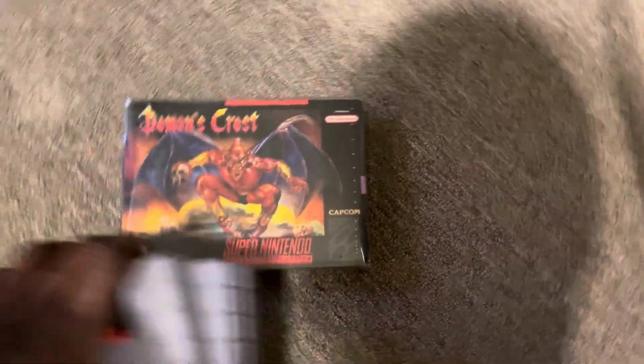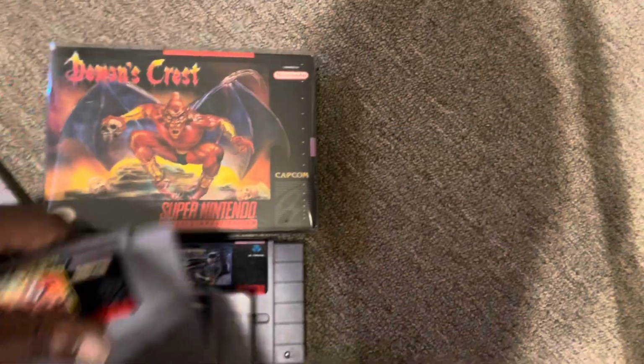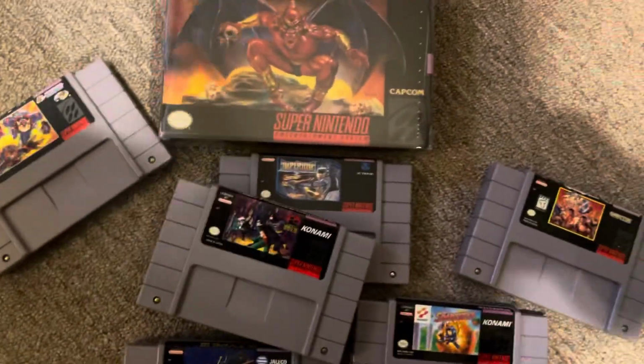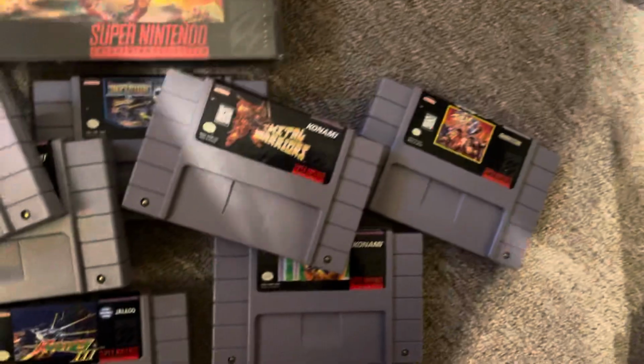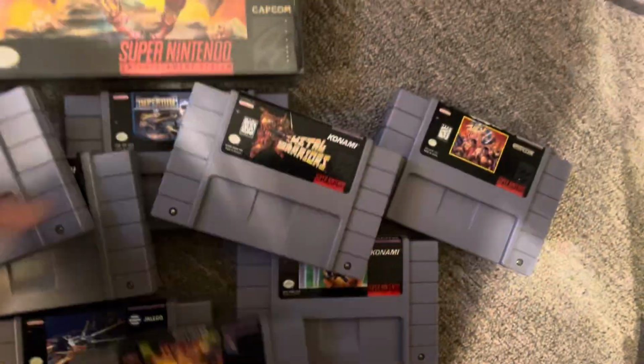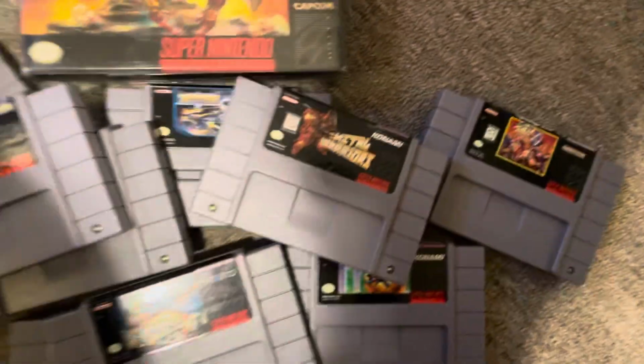And that does it for me. So I got all these SNES games, the rarities. These are the rare ones in my collection that I've got here. Definitely, if you haven't heard of any of these games, check them out. They're a ton of fun. They're a blast. And I think you will enjoy them all.